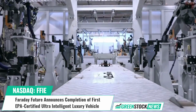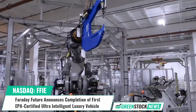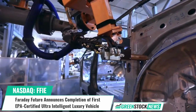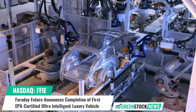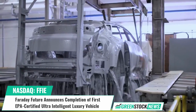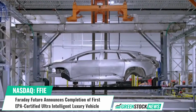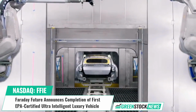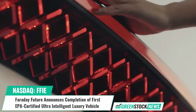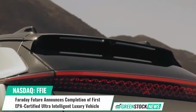The first vehicle rolling off the line has undergone many rounds of updates and upgrades, both in terms of hardware and software, to optimize product quality and improve efficiency in subsequent stages. The company recently announced its three-phase delivery plan for the FF91 vehicle, allowing the most flexibility for its manufacturing operations and market demand, while delivering the best product to its users. The first phase is expected to begin at the end of May, with the second and third phases following.